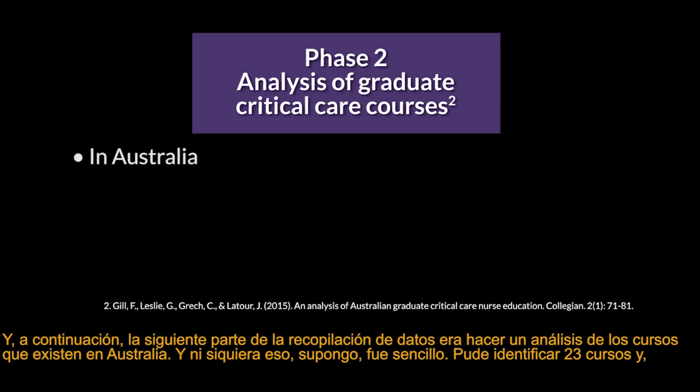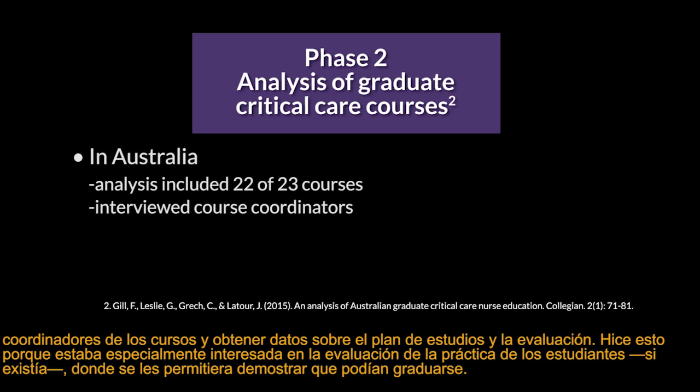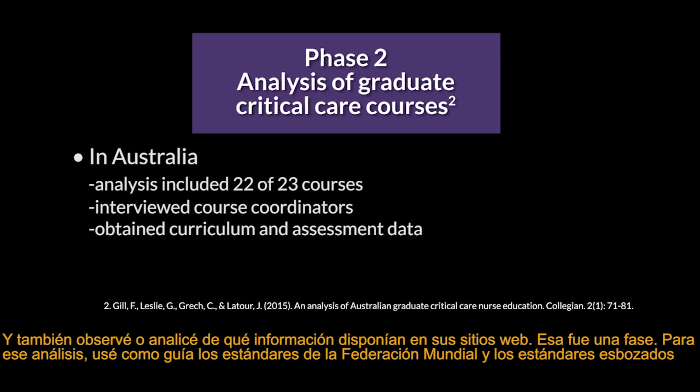I was able to identify 23 courses, and for 22 of those, the people that coordinated the courses or their employers were able to give me permission to include them in the analysis of courses. So I was able to interview course coordinators as well as obtain data about the curriculum and assessment, because I was particularly interested in assessment of practice of students, so that they were enabled to demonstrate they could graduate. And I also analysed what information was available on their websites. So that was one phase.